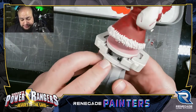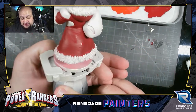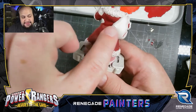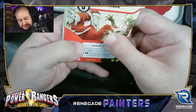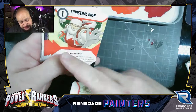So, all right, that is our reds done. I may add red. I don't know. Let me look at these cards here. Let's take a look at some of these cards. Let's see if Santa is doing anything with this.